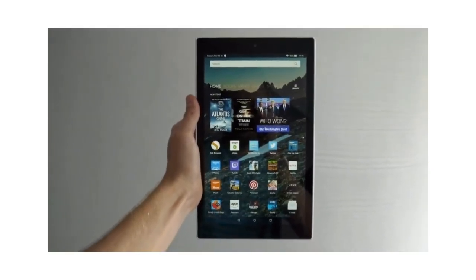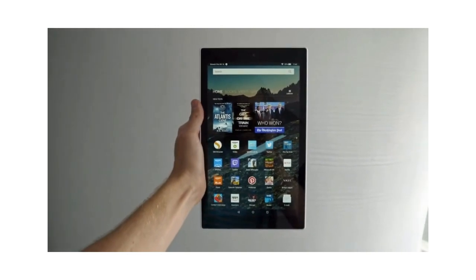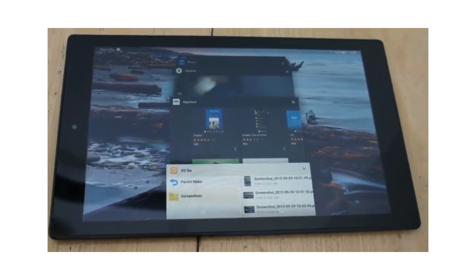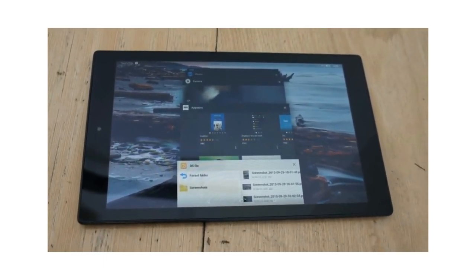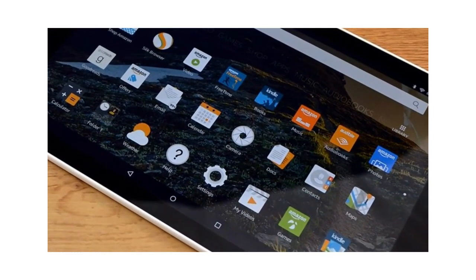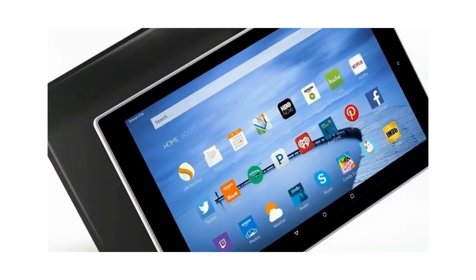The new tablet comes in 32GB and 64GB storage models, with the latter being priced at $189.99, roughly $12,250.